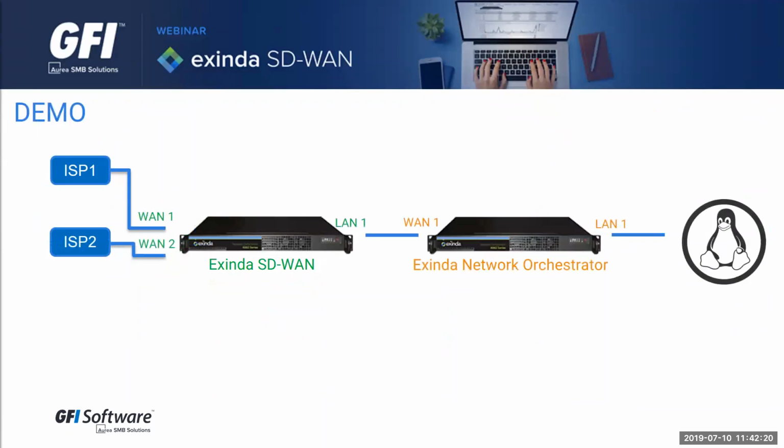Could you use this on moving objects such as ships, etc., to pick up the links? Well, yeah, you can definitely have the Exinda SD-WAN on the ship. That's not a problem. On many ships you have 4G, you have satellite link, so you have multiple connections already. So I would say the Exinda SD-WAN will be a perfect device to sit on board a ship.